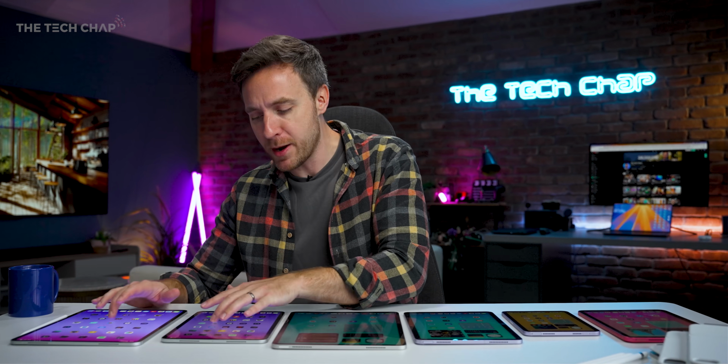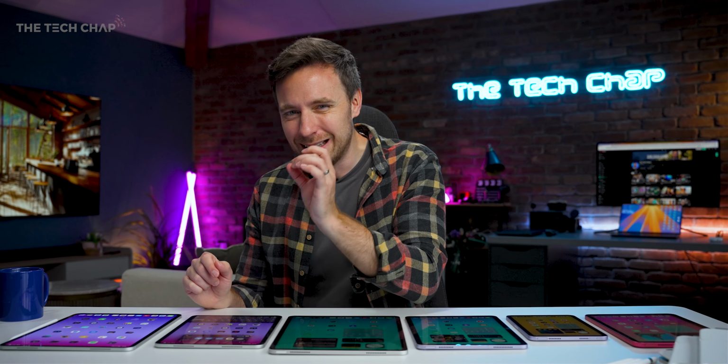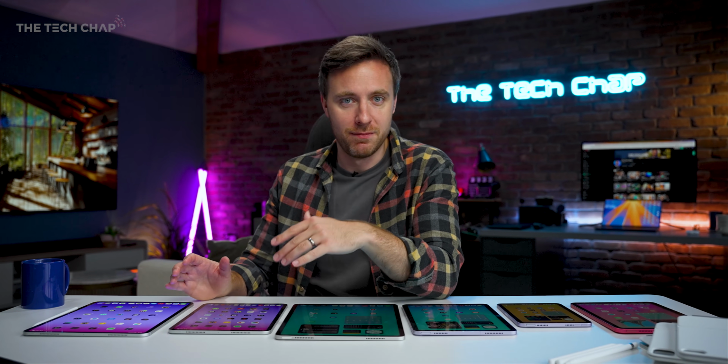However, because we do have the high refresh rate, the ProMotion on the iPad Pros, the responsiveness of the pencil is a little bit better. So for really keen artists and professionals, then that is one more reason to get a Pro.